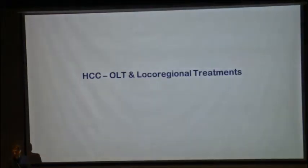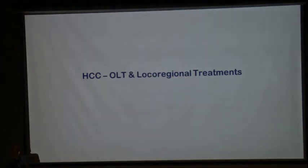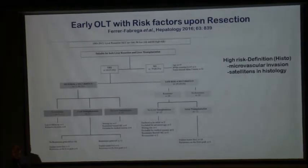So if we start with transplant and local regional treatment, I'm showing you here one study that I thought was quite interesting. It was a little bit difficult to comprehend for me, but I'll walk you through it. Here they were looking into early transplant in patients with risk factors upon resection. You know that some years back the BCLC algorithm changed, and that resection was not your number one option any longer, except for when transplant would be an option for the patient.